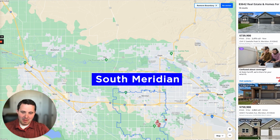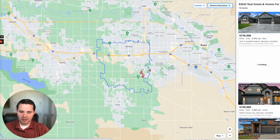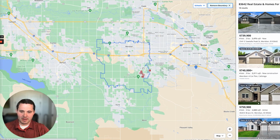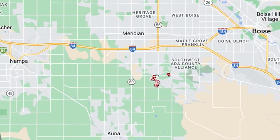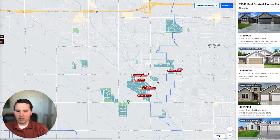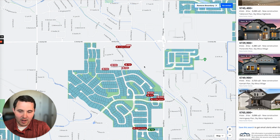You can see that's primarily south of the freeway. When I say South Meridian, I'm really saying south of the freeway. This is Eagle Road. This is a lot of main developments. This is Amity right here. Amity and Eagle is kind of the main intersection there in South Meridian. We are going to go to a home that I think stands out in South Meridian. We are gonna head into the neighborhood of Sky Mesa. This is Eagle and Amity, I already mentioned that.